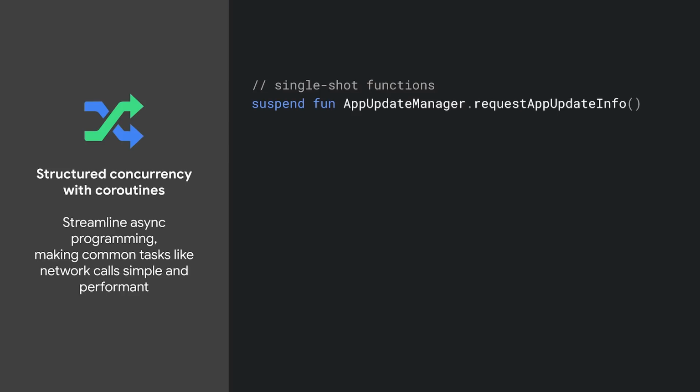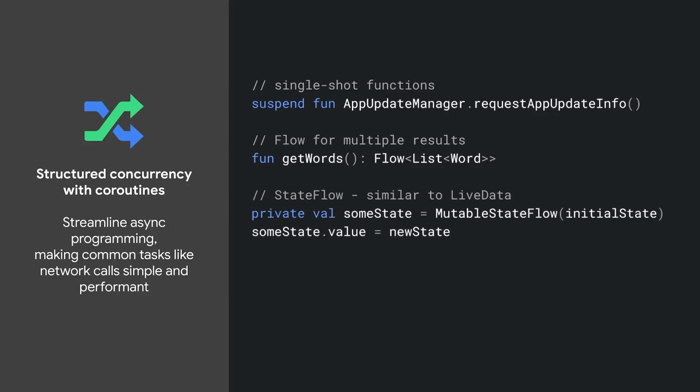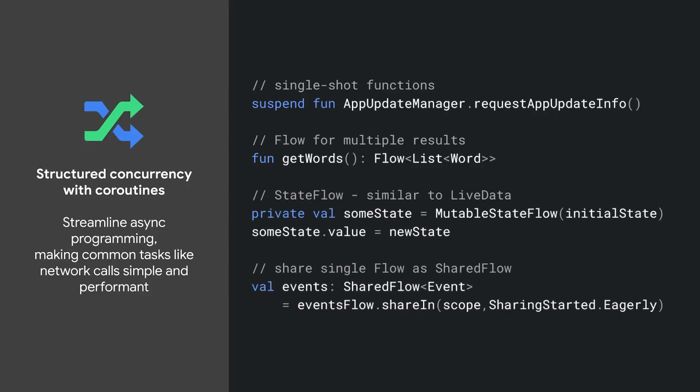Last year, we announced that Kotlin coroutines are the officially recommended way to do asynchronous operations in Android when using Kotlin. Many of the libraries that I just mentioned incorporate coroutines in their API surface, including flows for observable streams of values. With new additions of stateflow and sharedflow to the coroutines library, we'll be looking at how to best incorporate them into our training materials and future APIs. For example, developers ask us if live data will be deprecated in favor of stateflow.